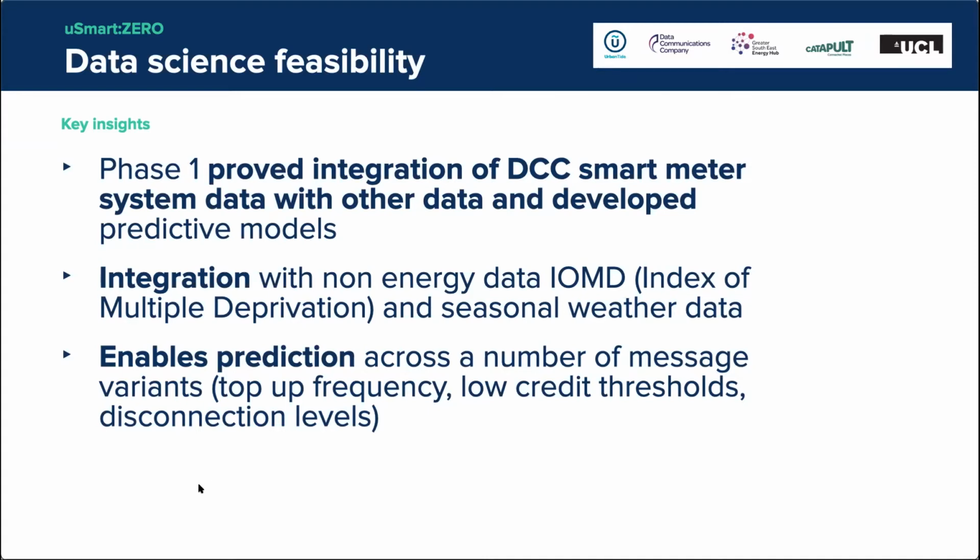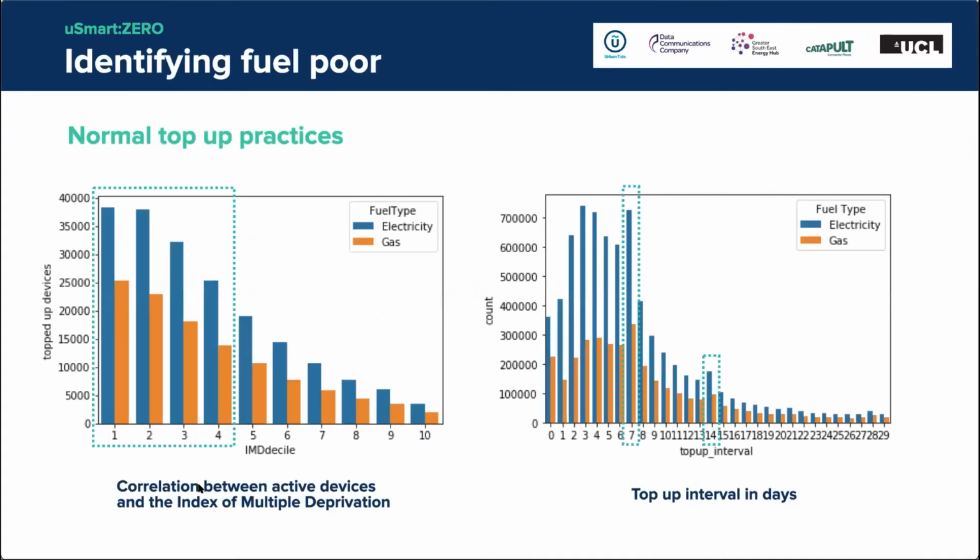Next slide, please. Looking at the data, there are a few interesting things already: the number of devices is very heavily correlated with the IMD decile, where lower is greater deprivation. You can also see a trend in the top-up interval in days, with people topping up at 7 or 14-day intervals, so weekly and fortnightly. The next slide, please.